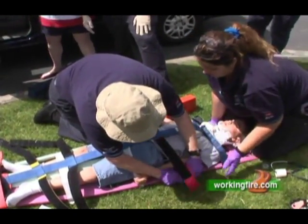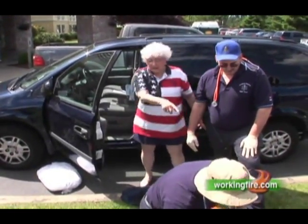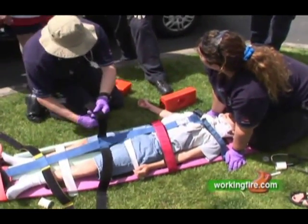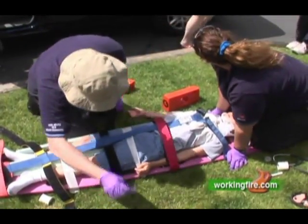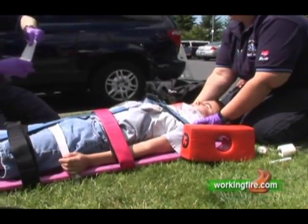All right, where'd he land? I hit him, and he rolled over the car, and he landed right there. Put her on some O2. Ma'am, let's get some oxygen, okay? Where's the ambulance? She's obviously getting pretty excited. Hey, let's put on O2. It's over there. Ma'am, please come over here. All right, so we're going to go ahead and continue.